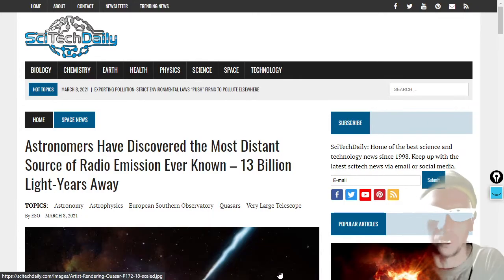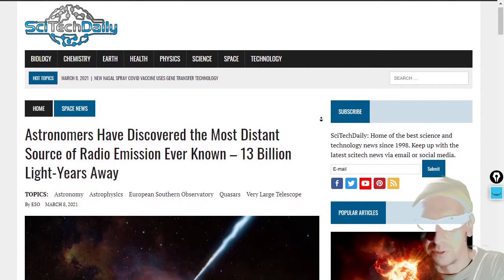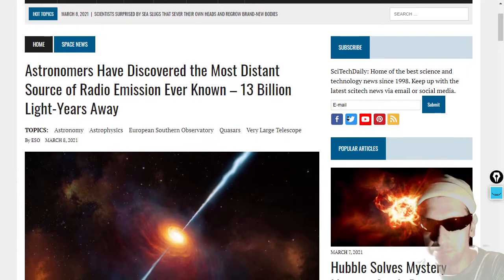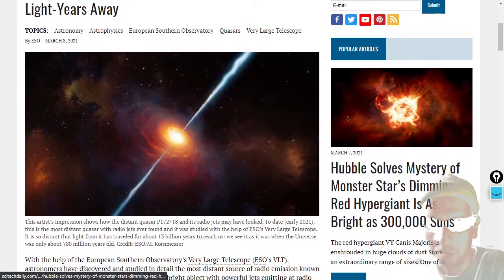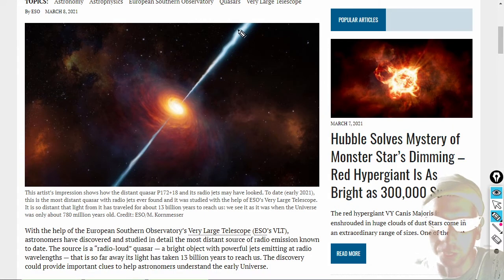All right, so the most distant radio galaxy ever seen has recently been discovered. It's located at 13 billion light years, and this is an artist's rendition that you're seeing here. It's Quasar P172+18, and this gives me a great opportunity to show you that you are located someplace in this jet. Otherwise, it wouldn't be a quasar.